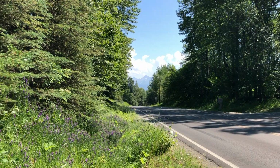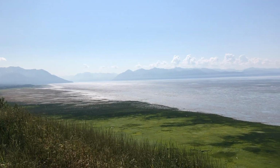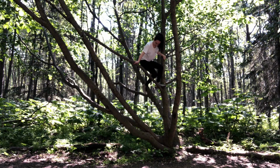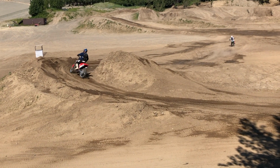On my first full day, I went to Kincaid Park, which is one of the largest parks in Anchorage along its western shore. The park has sweeping views, a lot of dandelion fluff, some great trees, and a motocross course.